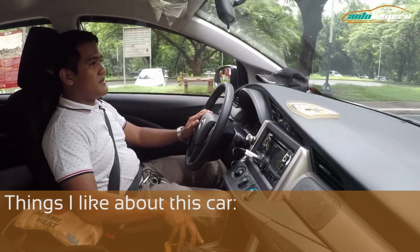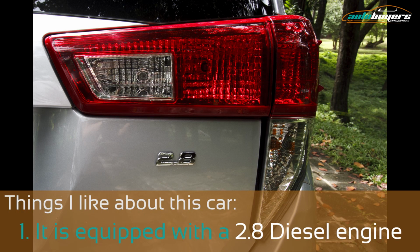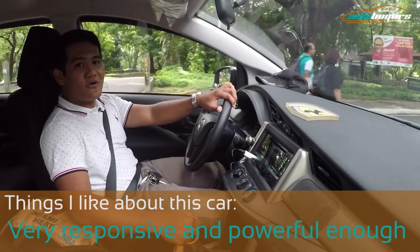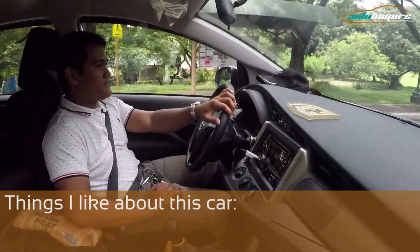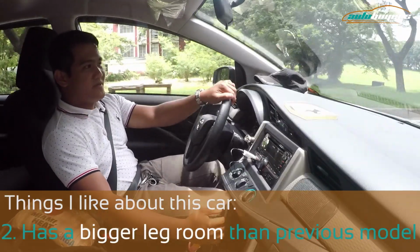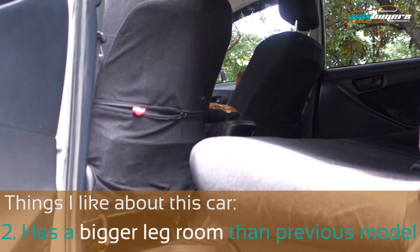Things that I like about this car is, number one, it is equipped with a 2.8 diesel engine. Very responsive and powerful enough for a wagon type body. Number two, it is equipped with a bigger legroom space compared to previous Toyota Innova model.